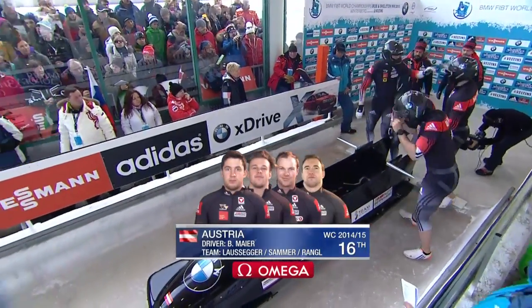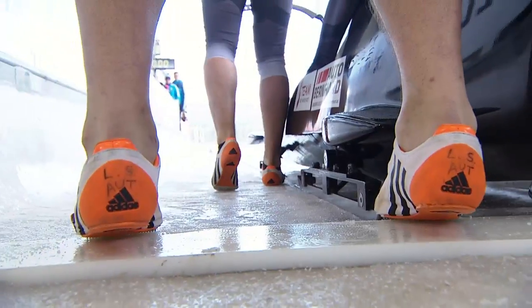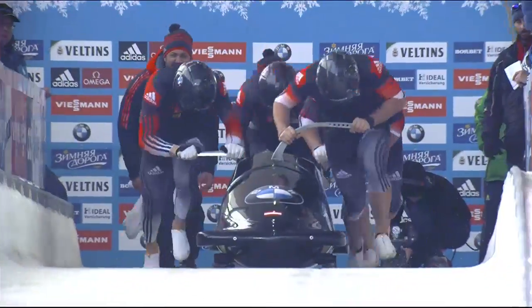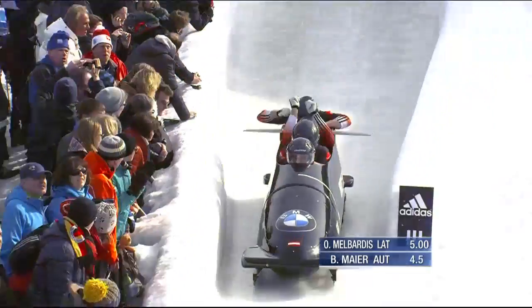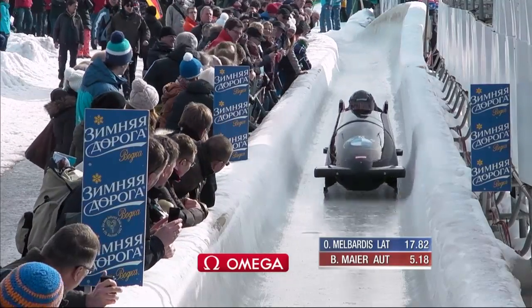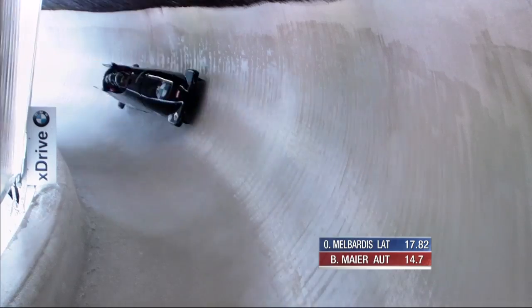20-year-old Benny Meyer now from Austria. In the Austrian army, comes from Rum. His dad is the coach of the team. Brother Raphael sliding in the men's skeleton team for Austria. First World Championship appearance for this young man, just 20 years old. Two 20-year-olds in the field. The lowest velocity start yet, 63.3.